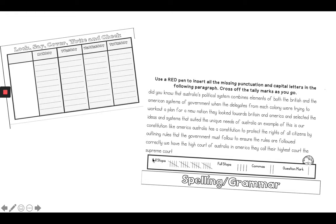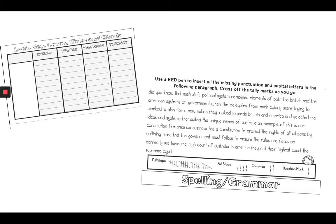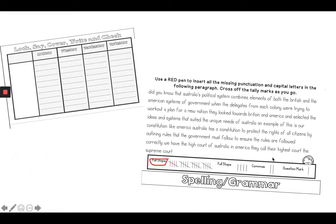So where it says full stops, where I've drawn a circle around it, I would like you to use that for capital letters instead. We should have edited that in class. But you're going to read through that and add in capital letters, full stops and commas and question marks where you think they need to go.